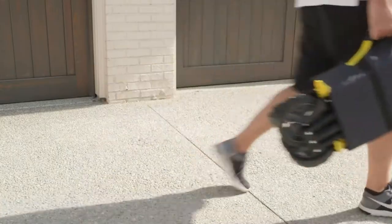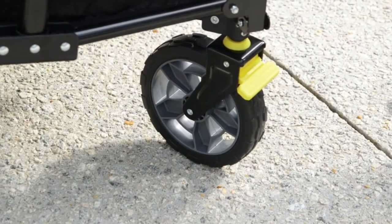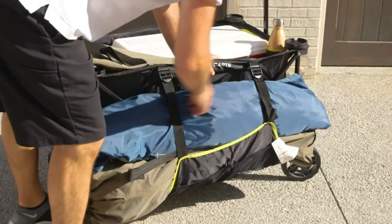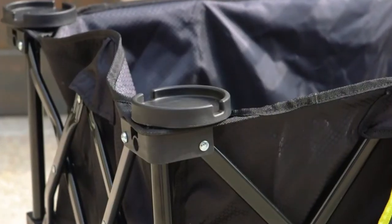transport and store anywhere. Built-in brakes and flat-free tires take away all the frustrations of other wagons, and the innovative, expandable side pockets ensure you'll never run out of space for your extra chairs, umbrellas, or anything else you need to bring along. Want to enjoy a cold drink?